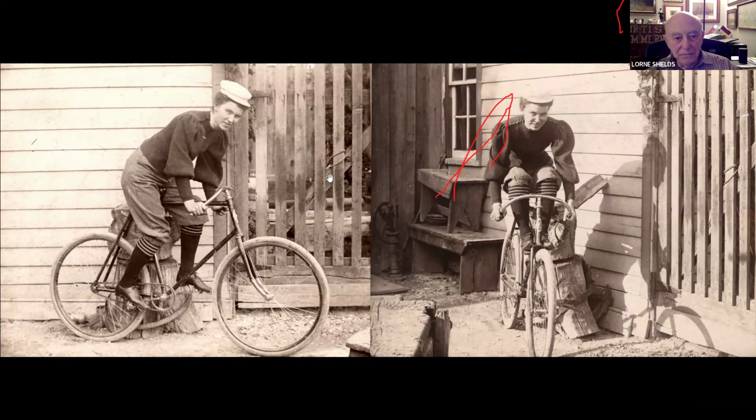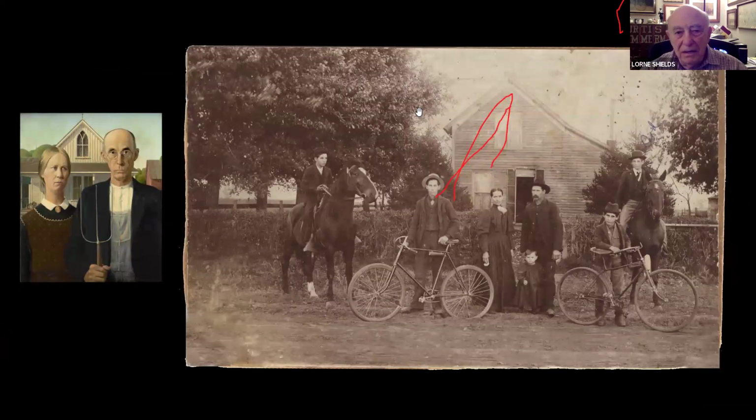She's just showing in the clothes. And she was not a lady. This is one of America's greatest pieces of art. It's called American Gothic. It was a guy by the name of Wood. So this is my example of American Gothic, the guy, lady, same hair, house in the background. He's got a pitchfork, he's got a kid, but the balance with the two bikes and the two horses make it a very nice image.